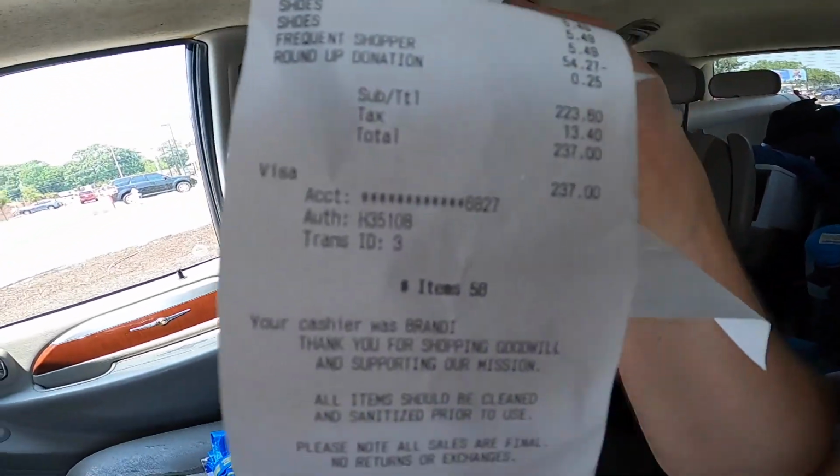We bought 58 items for $237. So I'll let you look at that. 58 items, $237. Average purchase price, $4.08 a piece. Now, we did buy a lot of toddler shoes, so those are $3 normally. Brought those up to $4.08. That's okay, because overall the average price came down.